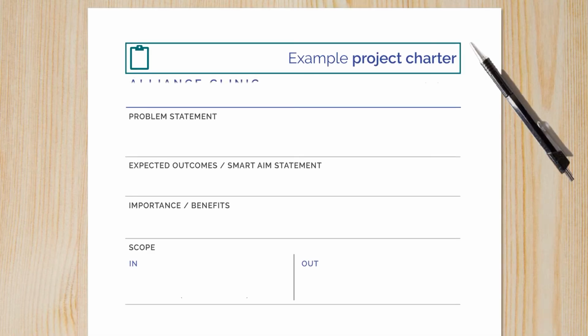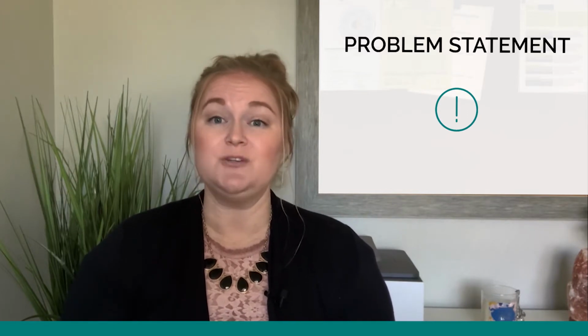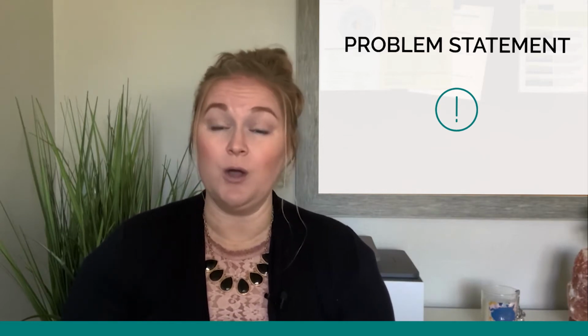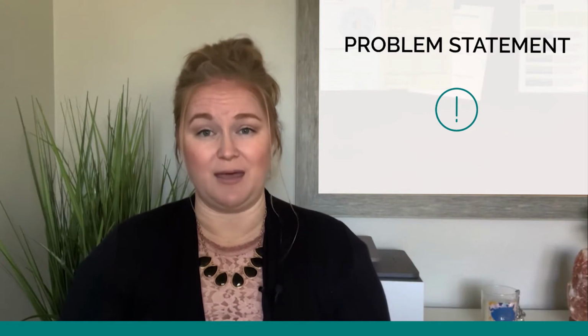Now let's walk through a sample project charter. The first item to address is the problem statement. Here we need to define the issue that's driving the quality improvement project that you're working on. Your definition of the problem should include specific details about how, when, why the problem is occurring, what it's affecting, and what is the impact.